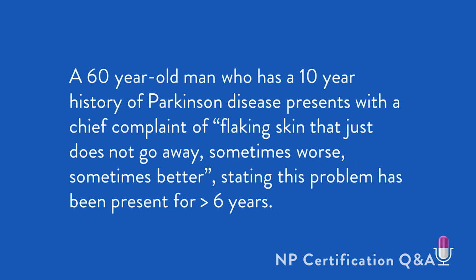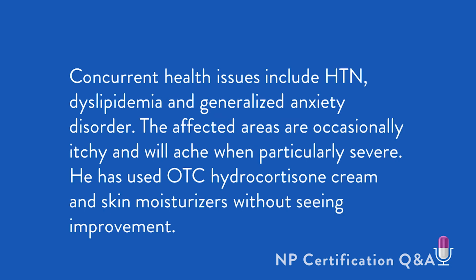A 60-year-old man who has a 10-year history of Parkinson disease presents with the chief complaint of, quote, "flaking skin that just does not go away. Sometimes it's worse, sometimes it's better," stating this problem has been present for more than 6 years. Concurrent health issues include hypertension, dyslipidemia, and generalized anxiety disorder. The affected areas are occasionally itchy and will ache when particularly severe. He's used over-the-counter hydrocortisone cream and skin moisturizers without seeing improvement.